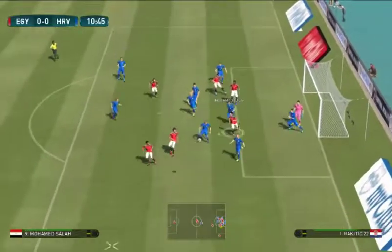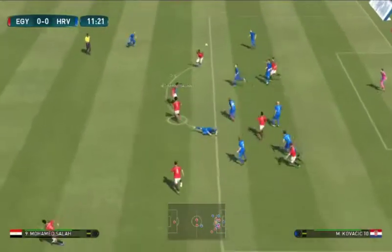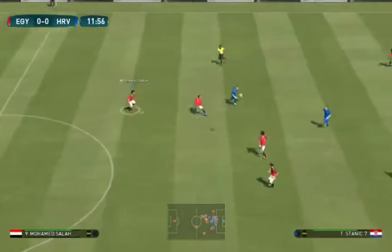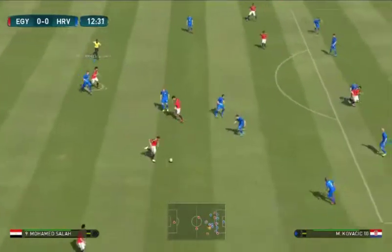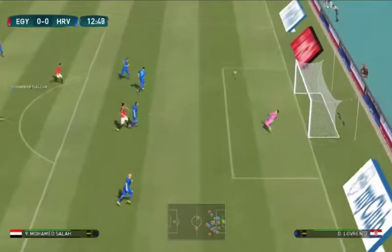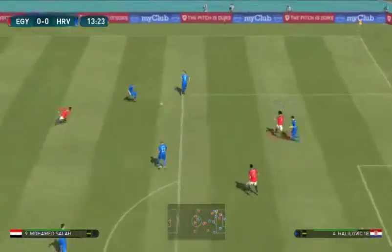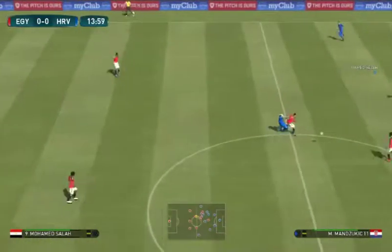To meet it! Good clearance now. Can they make something of it? It's come loose. Kovacic knocks it away. Had a shot! Well, it's certainly a very promising start so far, but they've come up against a really solid defence. They're going to need to find just a little more guile and craft.